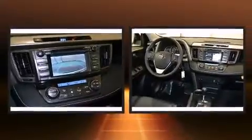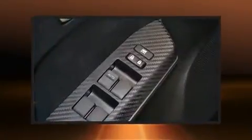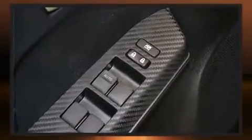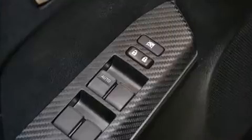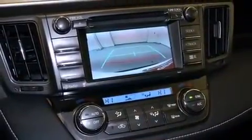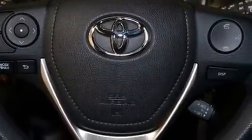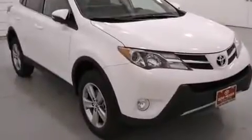Audio features include a CD player with MP3 capability, steering wheel mounted audio controls, and 6 speakers enhancing the audio experience throughout the interior. Passengers are protected by various safety and security features, including head curtain airbags, front side impact airbags, traction control, brake assist, a panic alarm, and 4-wheel disc brakes with ABS. Electronic stability control ensures solid grip atop the road surface, no matter how challenging the driving conditions.